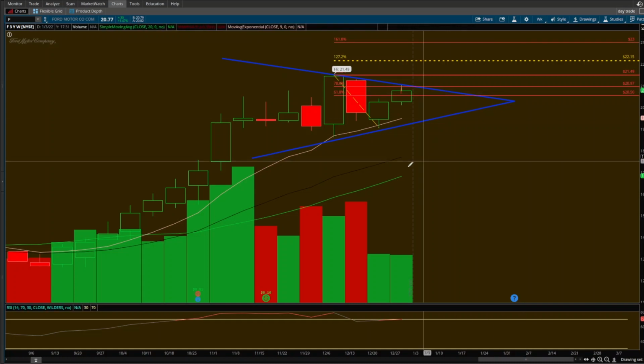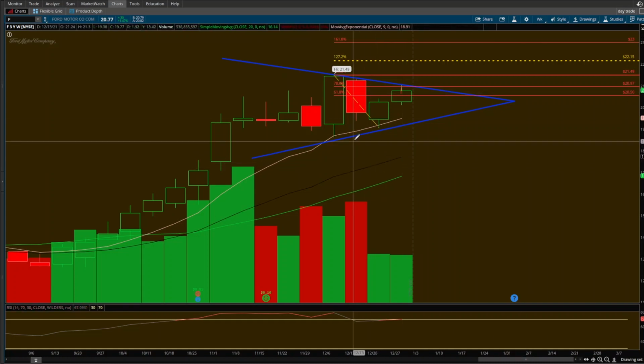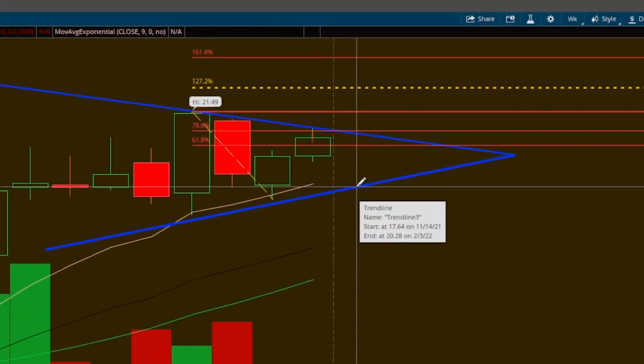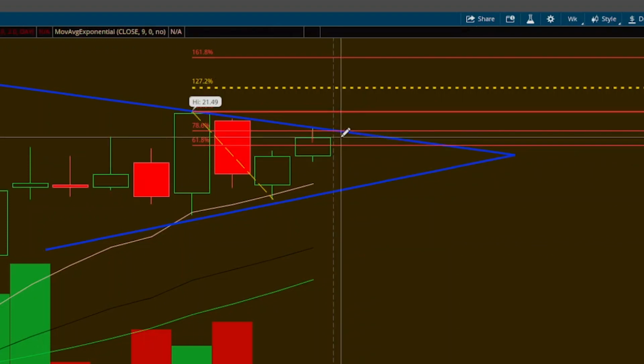First stock I'm watching for a day trade is Ford, ticker F. I will point out that I'm bullish on this stock. It's a good long-term stock to hold, in my opinion. I do feel like a better entry point would be around this 19.41 for your long-term, but that's not a real big difference than what it's at now.